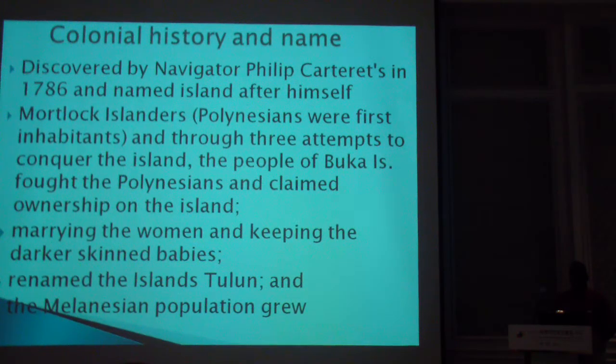Colonial history and name. The Carteret Island was discovered by a French navigator named Philip Carteret in 1786, and he named the island after himself. The local inhabitants at that time were the Mothman Islanders. They are Polynesians who were the first inhabitants of those islands.